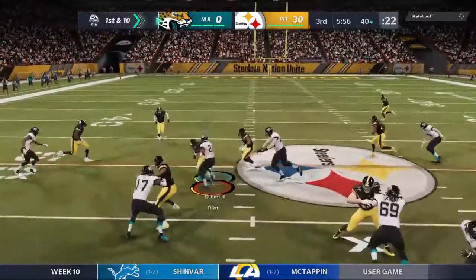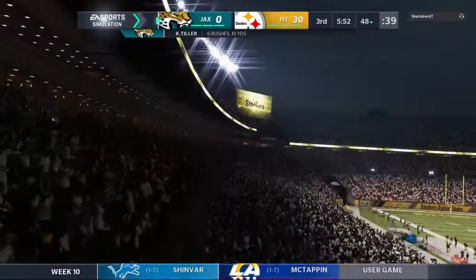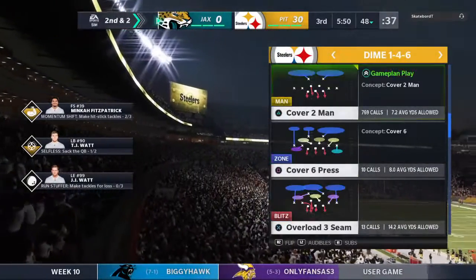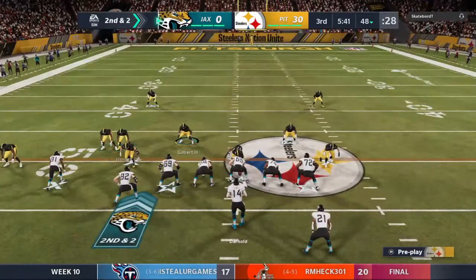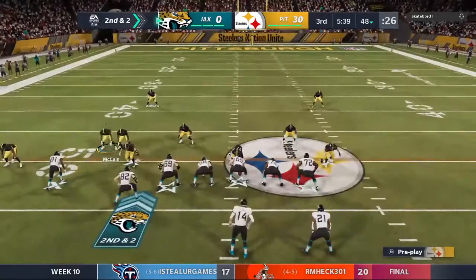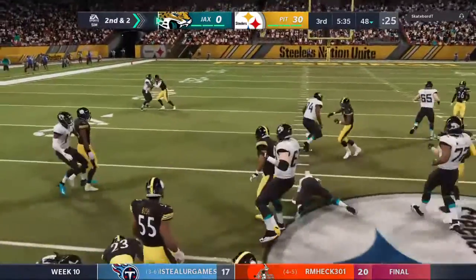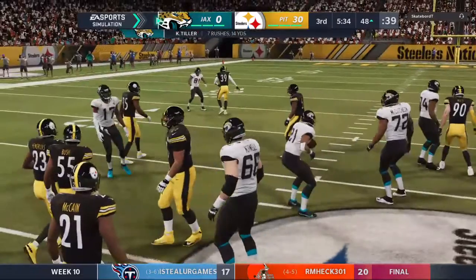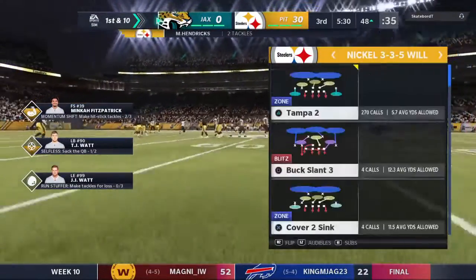From the shotgun now, here's an inside give. And they'll get him down after a pickup of 8, 2nd and 2. You know what really fires up offensive linemen? When the guy that is carrying the ball behind them can create his own space and break a tackle along the way. Well, they're hoping that the second half is better for him than the first half. They've got to find a way to get him going. He's a big part of their offense.